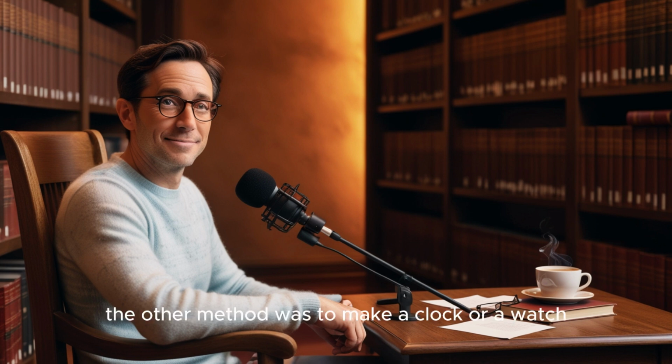The other method was to make a clock or a watch that worked on the ocean. It had to be unaffected by changes in temperature, air pressure, or the movement of a ship. The problem was finally solved by an English clockmaker, John Harrison, who between 1737 and 1770 built a number of better and better clocks and watches. But the scientists didn't like Harrison. He was only a clockmaker.